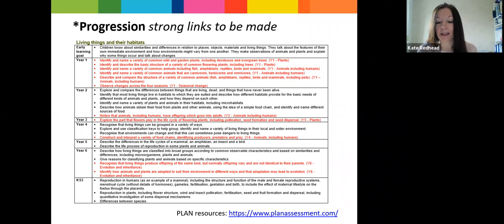This is a document that's taken from the knowledge matrices documents that are provided by Plan resources. If you've not come across the Plan resources before, they are fantastic. So please do check them out. The link is at the bottom of the page, and so will be on the PDF that you can download after this session. These documents are superb for tracking progression in normal times, but right now they are a super tool for looking for links that can be made across the curriculum and looking to where teachers can visit or revisit knowledge.